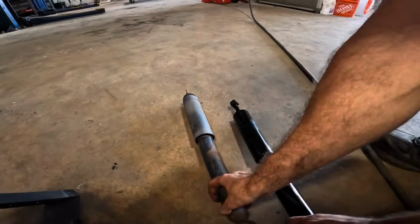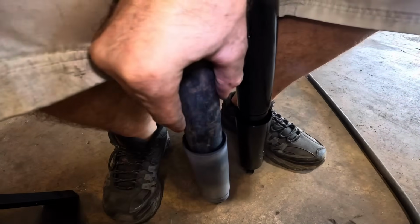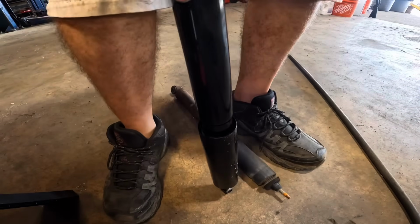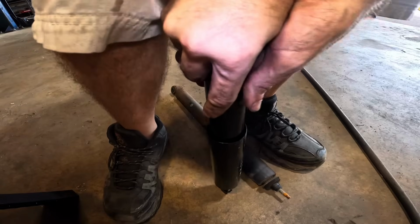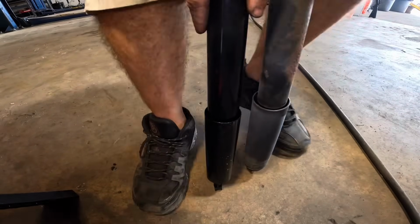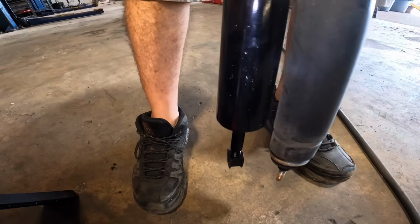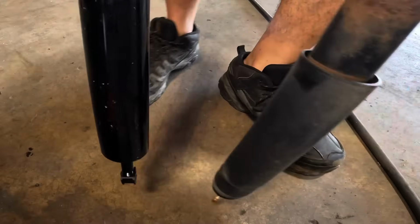So the way I'm going to do this is we're just going to compress and observe. Push that one down, real easy. Yeah, that's pretty easy to move. I can do it one-handed. This one, I gotta kind of put some weight on it. Okay, and you see the rebound's a little bit slower. Let's do a race. Let me get this first one compressed. Okay, definite improvement.